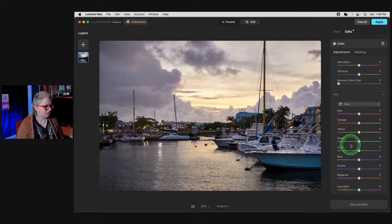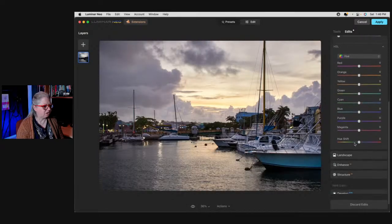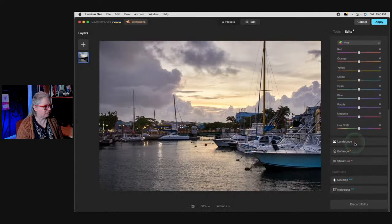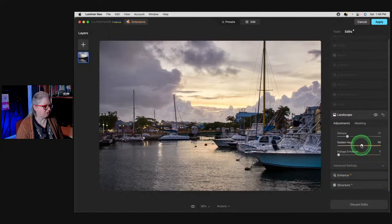I think my image has not caught up to me yet. Let's just wait and see if it catches up. It's pretty purple now. It feels purple. Not sure why it's gone purple on me. Let's go back here. So that was our landscape one.